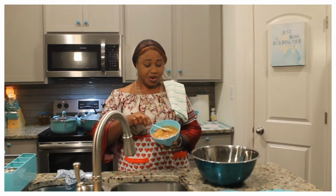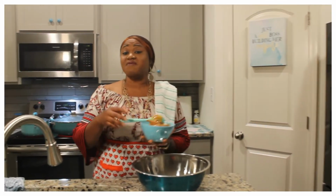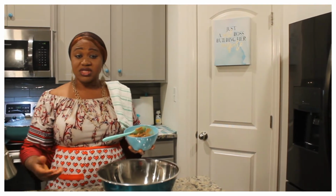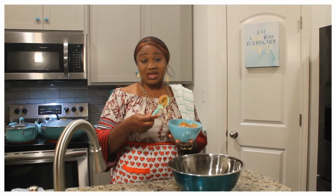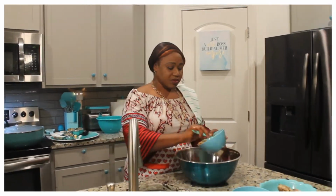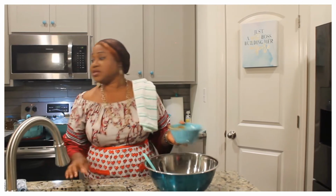I have my all natural peanut butter. Go to your local store and see. And if you like the option of buying fresh peanuts and roasting them, then blending them up yourself, you can also do that. But this is an easier route to go, especially in this part of the world. And I'm gonna mix in my warm water into it.